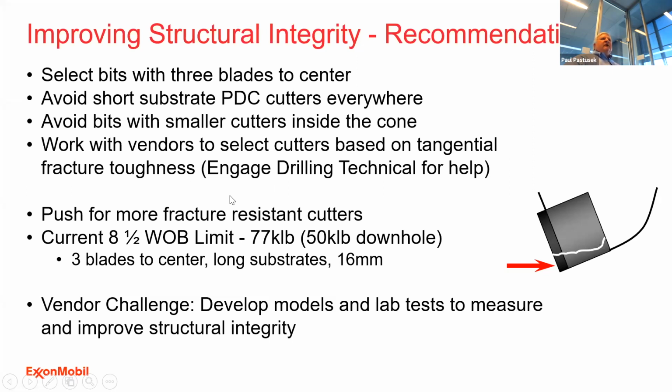So I'm in drilling time. Well, that means call me or somebody else in our group here for help to engage vendors if you need to. What's the structural limit we're running today? 8.5-inch PDC drill bit with three blades to center, long substrate, 16 mil cutters, which have been through a lot of development work.